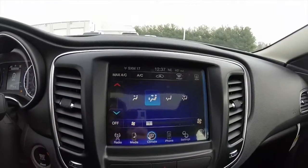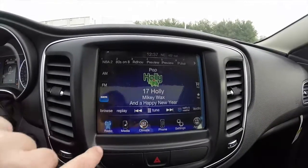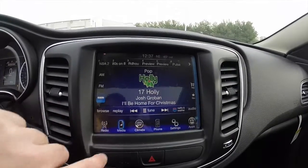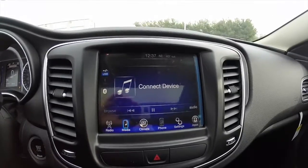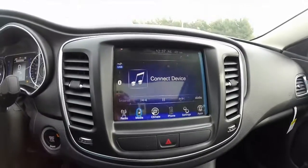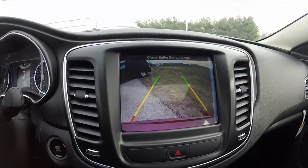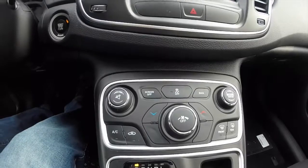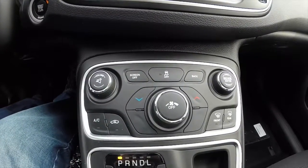Does have the 8.4 inch touchscreen display, has single zone climate control, AM FM, Sirius satellite radio. Also have the option for Bluetooth connectivity. Vehicle is also equipped with a reverse camera. Moving below, audio and climate controls are replicated in hard buttons.